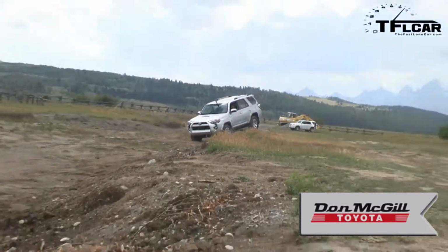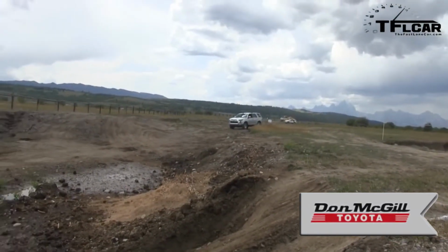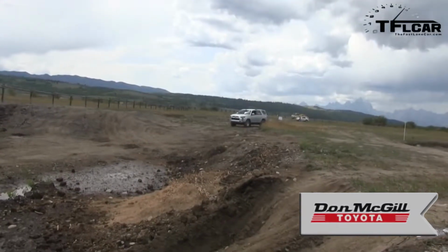Yeah, and the Limited's this one, which is a $40,000 leather, stereo system, heated and vented, not cooled seats, and all the goodies that you would want in your old school SUV. It's cooling my giblets right now.